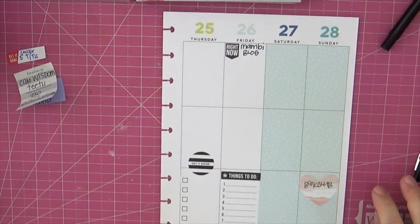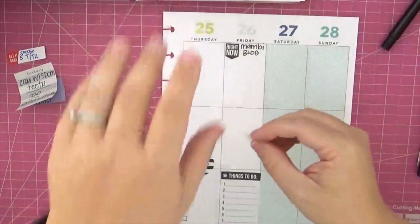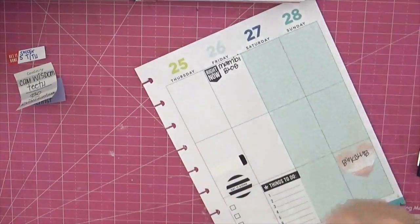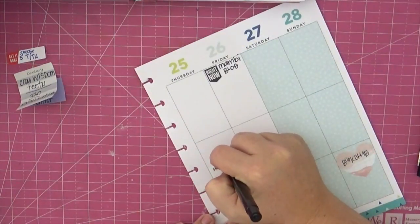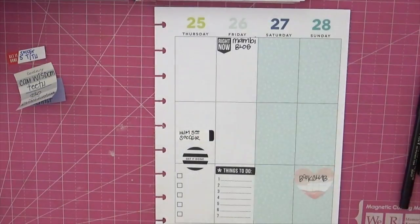But this one will work because, A, it is a little bit squished together, but it's Friday afternoon and I don't normally have that many to-dos on Fridays. That's kind of my light to-do list day. So I'm going to go with it. We'll see how it works. And if it's not my favorite, I won't do it again.